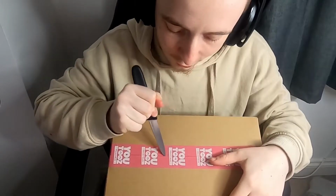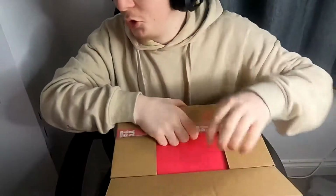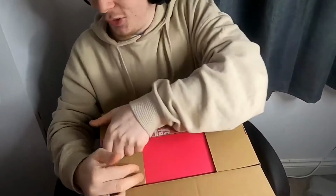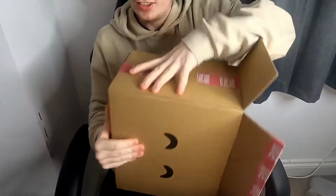I'm going to go ahead and open it up very carefully with this knife. Right, there we go. Okay. Super, super excited for this. Like, I literally have waited forever to receive this. Okay, it comes in a cool little pink box. Let's have a look.